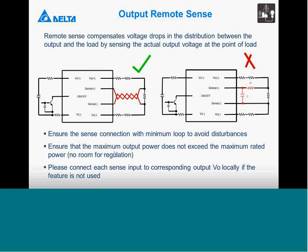Also, you should be careful that the output power does not exceed the maximum rated power. Otherwise, there is no room for the regulation. If you don't use this function, it's better to short the output with the sense on each polarity.